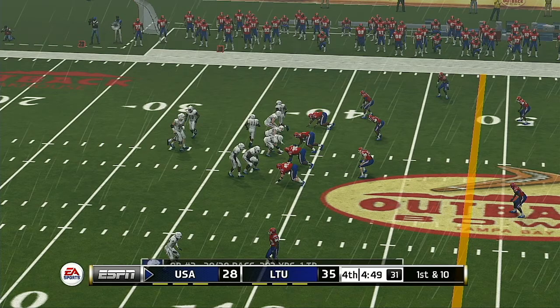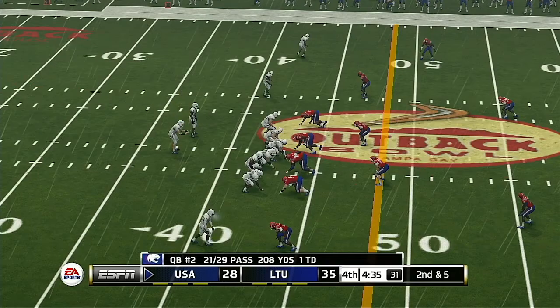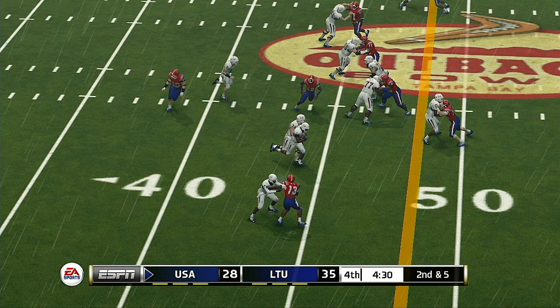Throws middle to the tight end. Tackle made at about the 43-yard line. That brings up second and five. He gets it out to about the 47-yard line. That's a deep turn. That makes it first and 10.